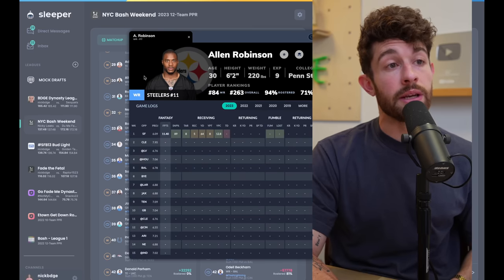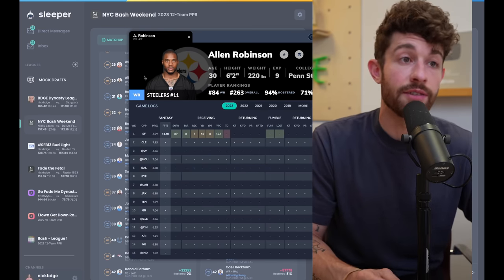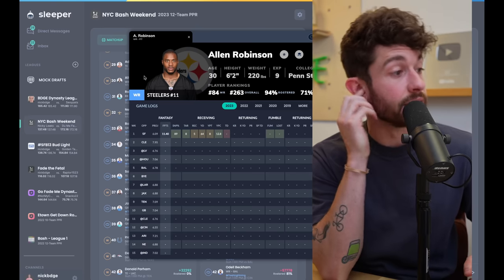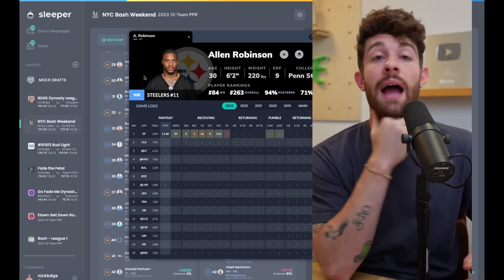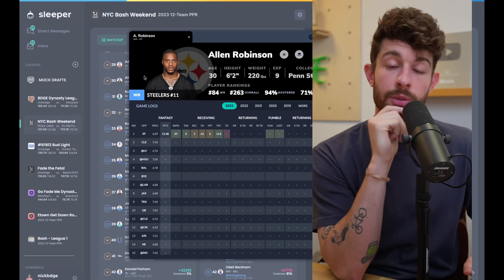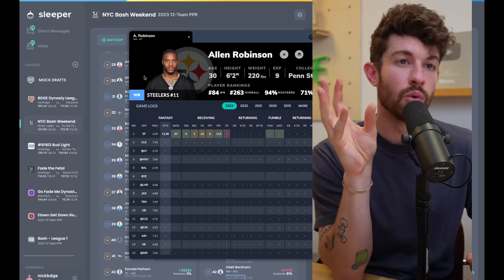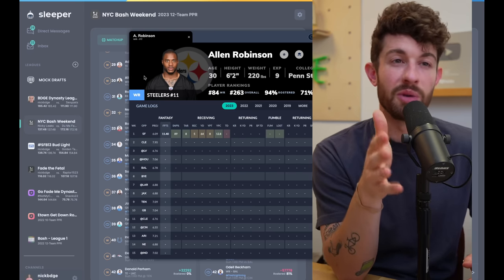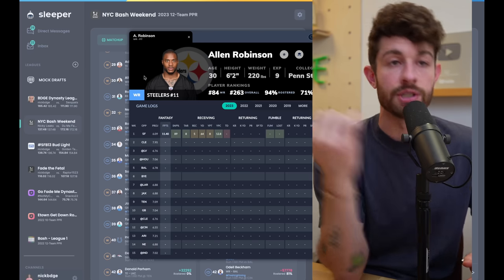Allen Robinson, here's the thing. 90% of snaps, led the team in targets, 5 catches, 64 yards. Now, Diontae Johnson is likely going to be out this week, if not multiple weeks, with a hamstring injury. Allen Robinson's going to become a 100% snap player alongside George Pickens. Question becomes, now Calvin Austin's out there too. If you're in a deeper league, Calvin Austin's like, cool, you're not going to feel comfortable throwing him into your lineup week one, and then by week two or three, Diontae Johnson might be back, and then Calvin Austin is back on the bench.